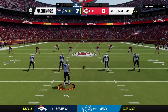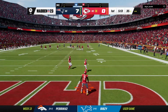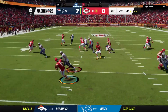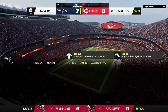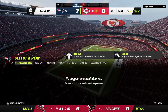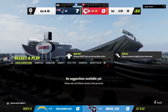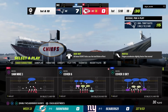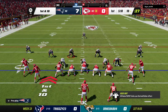Bailey now to kick it away after the touchdown. We'll see a return here from the end zone. The Chiefs take over first and 10 at their own 18-yard line. The KC offense out of the huddle, ready for their next drive.